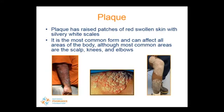So the first one, plaque psoriasis, is actually the most common one that we see in psoriasis patients, the common type that people suffer from in general. Here are a few images of plaque psoriasis.